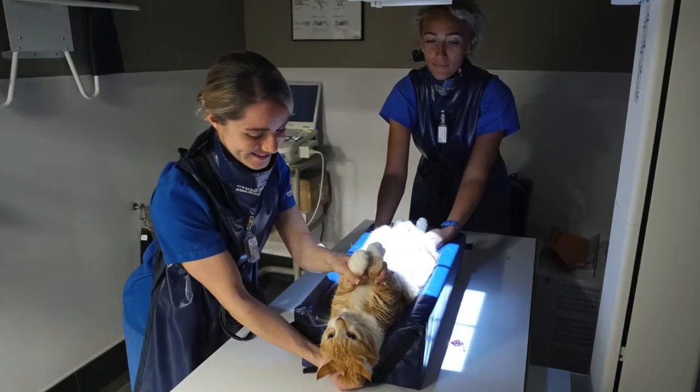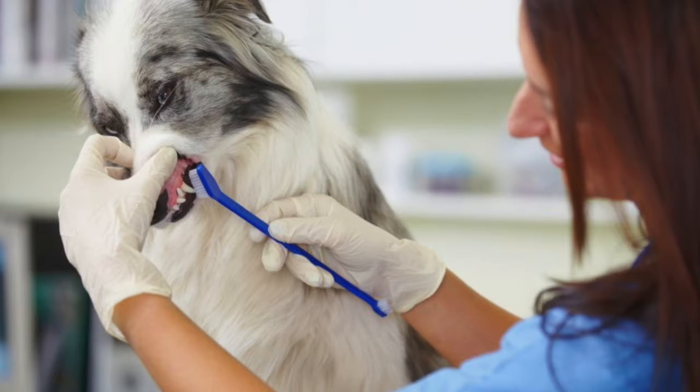Some other things that we do is we also take the x-rays, and we take blood from the patients so we can run them in our machines to make sure they are happy and healthy. We do prepare the animals for surgeries, just depending on what they need. As veterinary technicians, we are the ones that perform the dental cleanings.